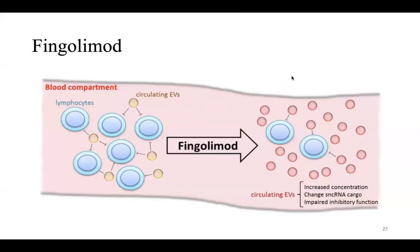Fingolimod is the first oral drug that can slow the progression of disability and reduce the frequency and severity of symptoms in multiple sclerosis, offering patients an alternative to the currently available injectable therapies. Fingolimod alters lymphocyte migration, resulting in a sequestration of lymphocytes in lymph nodes. Fingolimod is effective for reducing the relapse rate in patients with MS. However, this benefit is associated with an increased risk of life-threatening infection.